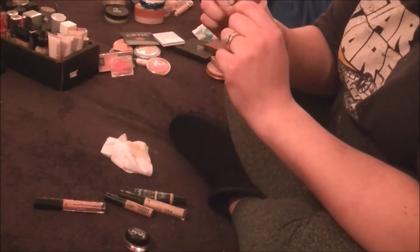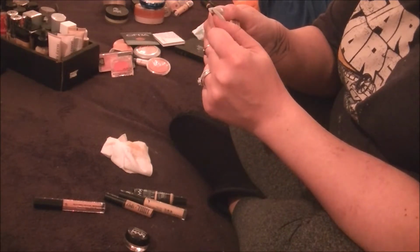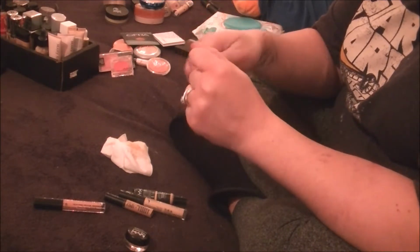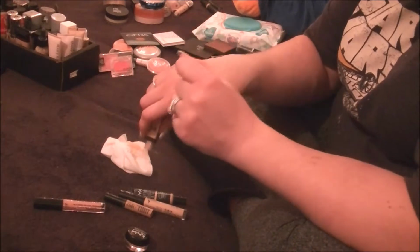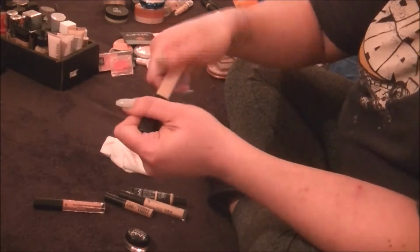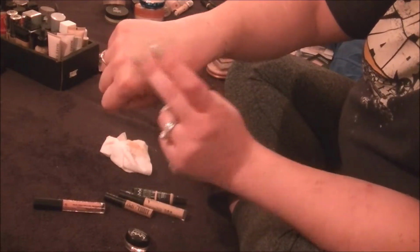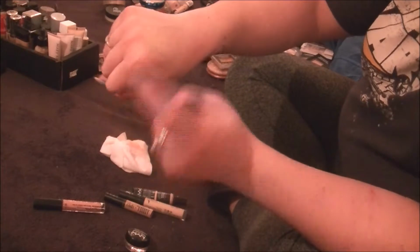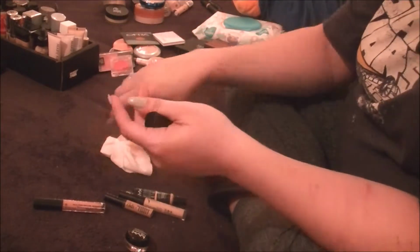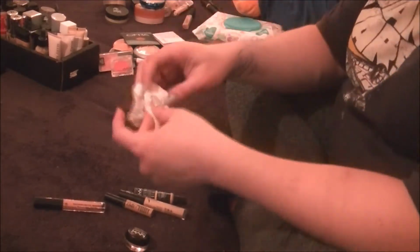I have the Wet n Wild Photo Focus Concealer in light medium beige. This one is pretty much my skin tone. Like, I don't even know if you guys can see it. So this one is great for spot concealing for me. So I'm holding on to that one.